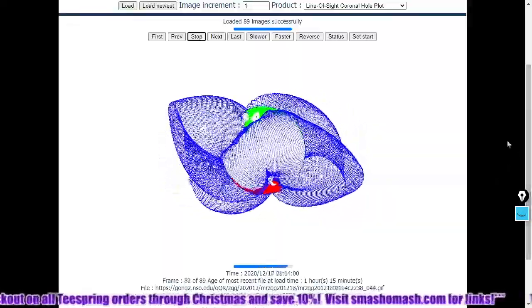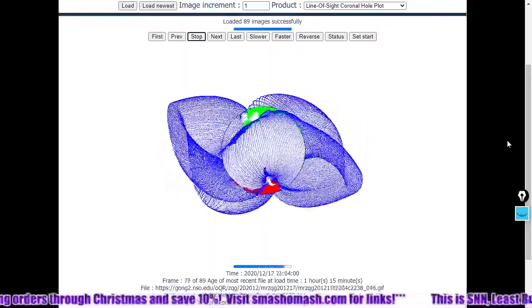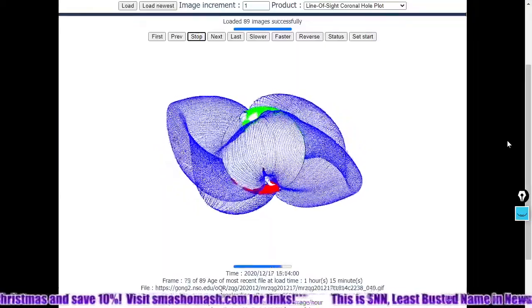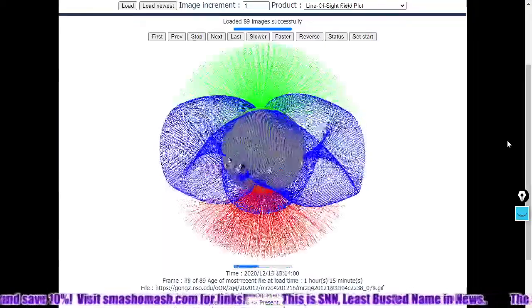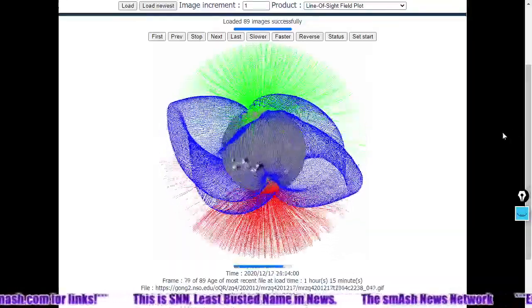And here's a different view of the same data. It's the line-of-sight coronal hole field plot. And you can see that North Pole-oriented coronal hole moving into the Earth-facing zone there is quite significant, and it's extending nearly all the way down to the equator. Here's another view of essentially the same stuff, but this also includes the solar magnetogram and the poloidal fields.